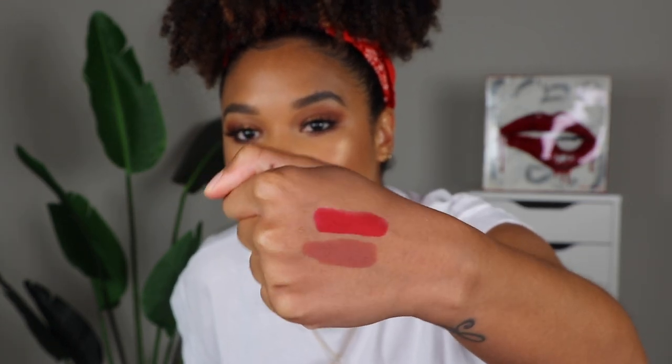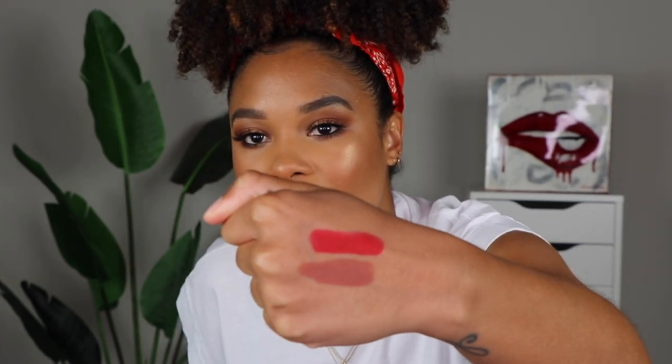So here are the swatches. What do y'all think I should go with for this look? I mean, I feel like either one could go for this look. I've got a red bandana in my hair, so I'm wondering if maybe we do red to match it, or do we do the nude? Because y'all know I love my nudes. You know what? The red is kind of calling out to me, so I think we're gonna go in with some red. My gosh, look at how bright and beautiful.